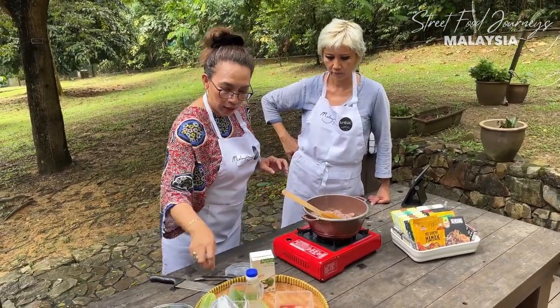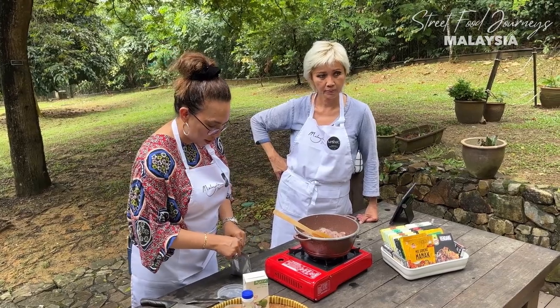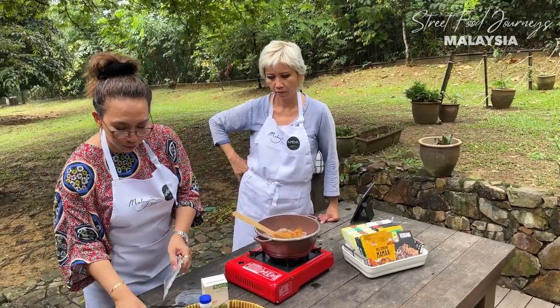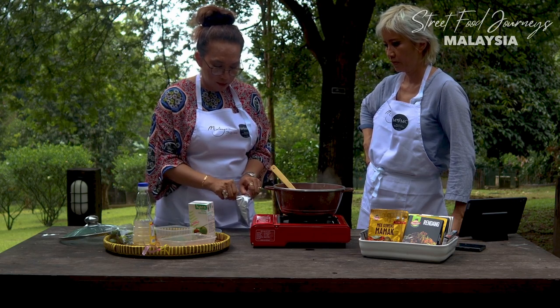Sure. Okay, I think this is okay. So I'm going to just add this in. Normally for a pack, 400 grams for 3 to 4 persons is enough. Okay. But there are more people in the house, right? Want to put extra. Yeah?